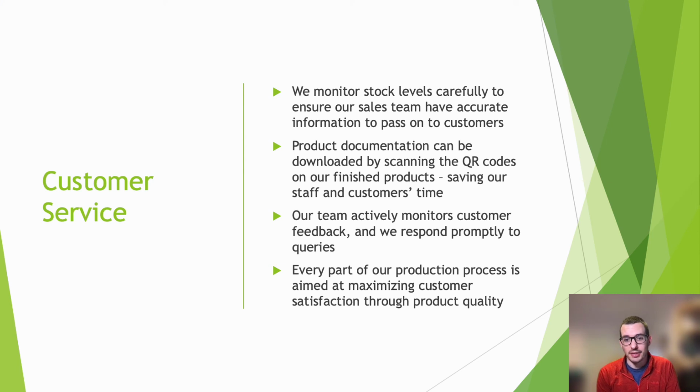And then customer service, kind of the final step. So we monitor our stock levels really carefully to make sure that we're offering a quality service as far as ordering goes, because there's nothing more frustrating than ordering something and then finding out it's out of stock. So we've done a lot of work on making sure that our stock levels are well managed. We make our COA and our product documentation available to our practitioners as soon as we can, and really easily accessible. So there's a QR code on our labels, and if you scan that, then you get a direct link to a page on our website from which you can download the COA directly, which saves having to ask for it. So it saves a lot of time.